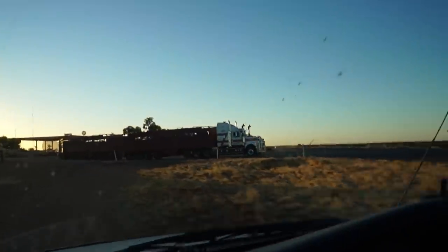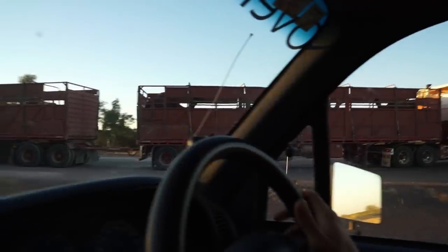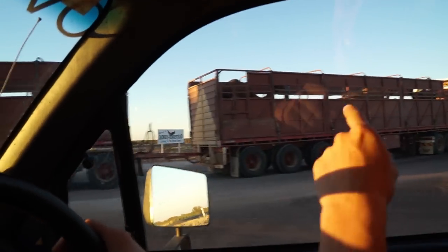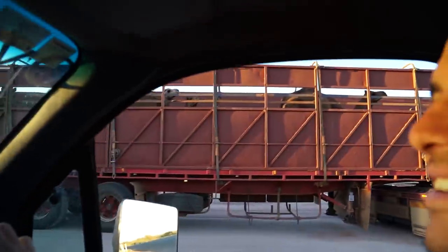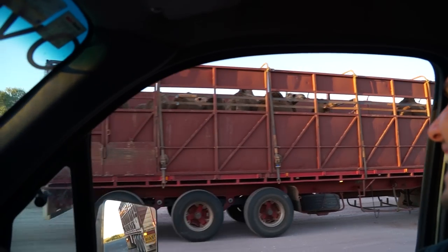Wow. There's a whinge about filling this thing up, but it's got camels on it. Oh my goodness! Look at them looking. Look at these ones. A road train full of camels. We're in the outback now.